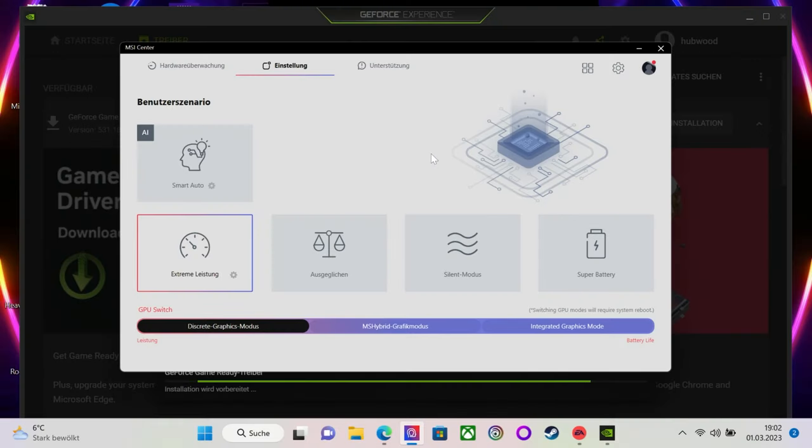Now let's talk about the fan control, fan noise and the temperatures. The MSI Control Center allows you to choose between 5 different presets for fan speed and performance.